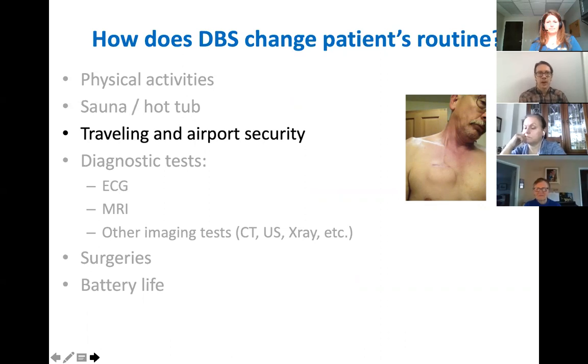Traveling, security in airports, again, there are usually no issues. Of course, most of the parts that are implanted are metal, so the metal detectors will detect it. Usually patients carry a card that describes the device, the manufacturer, what device is implanted, and that's traceable to the patient. So the airport personnel can make sure that that patient has that device, and they usually scan it. So there's no danger. It's important to keep that in mind. The metal detectors will not cause damage to the hardware or the programming.